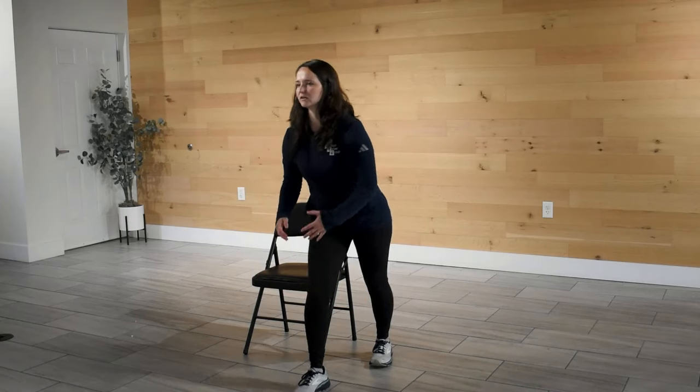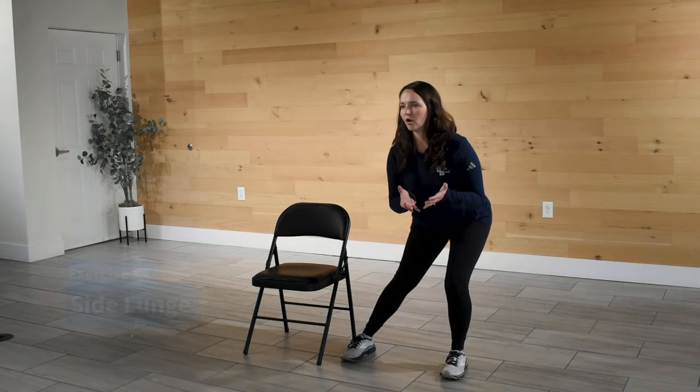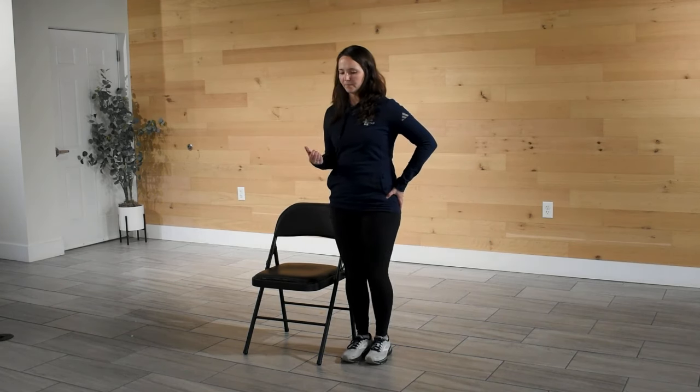And the easier that gets, maybe you take your hand off of the surface and maybe you have your hands reaching as we move as well. You can then also take this exercise into a side-to-side pattern to help strengthen our hips and side-to-side mobility. So taking our feet wider than hip width, shifting your weight all the way over to that leg that you are lunging to, and pushing back up to standing.